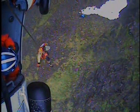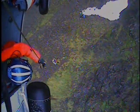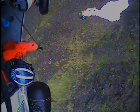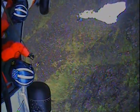Swimmer's going down. Swimmer's halfway down. Swimmer's going down. Swimmer's 20 feet from the ground. Steps and spin. Looks like he wants to go all the way down to the ground. I'm getting the swimmers on deck.